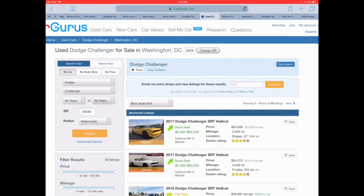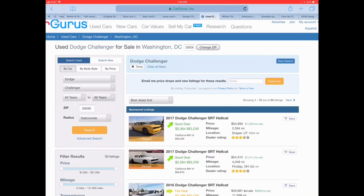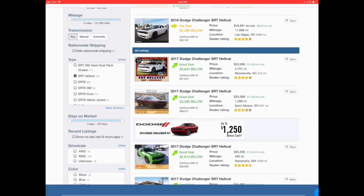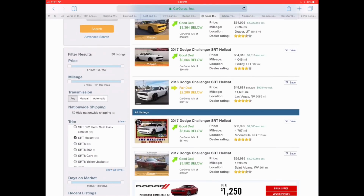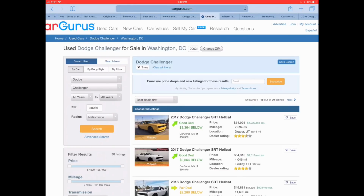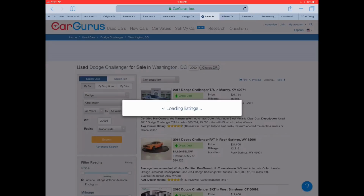When you put in your zip code here, I don't live in Washington, D.C., but I put in Washington, D.C. here just as sort of a central location that people were familiar with. And anyhow, I'm doing a nationwide search, so it doesn't really matter. In any case here, I'm doing a search for SRT Hellcat. Let's do a search and see how many listings pop up.